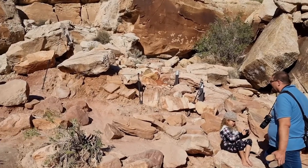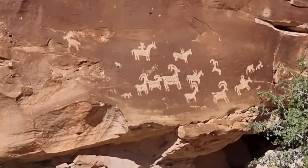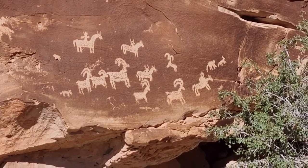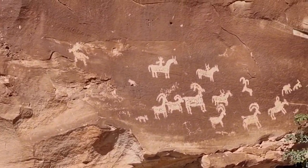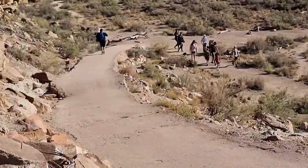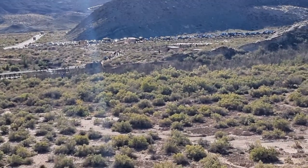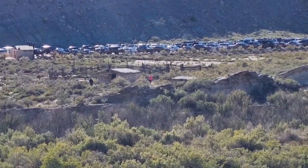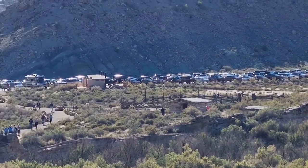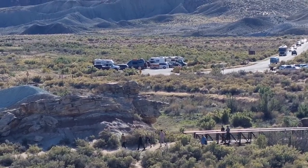On the way to the arch, there's some rock art engraved on the rocks by Native Americans. It's between 200 and 400 years old. Got a little bit of a climb going here. If I've come up that way, you can see over there the old farmhouse, and in the background you can see the packed parking lot. Over there, the other side of the road, is the RV parking lot where I parked.